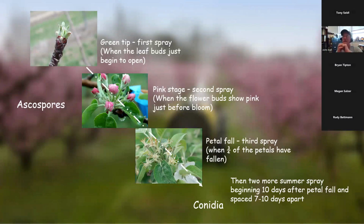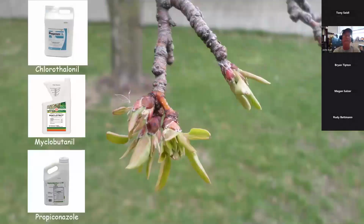If you miss that spray, you've really missed the best window. It's not the only spray. You'll notice another one's done at pink stage, just when the flower buds are showing, a third one at petal fall, and then two more in the summer, about 10 days after petal fall. So it does require 4 or 5 applications if you're spraying the foliage as opposed to an injection. But that first spray is coming up very quickly. I do have it in the pest alert.